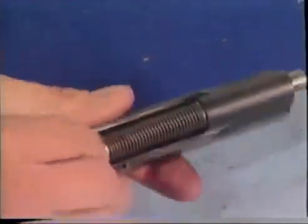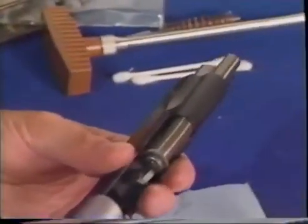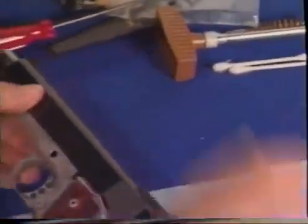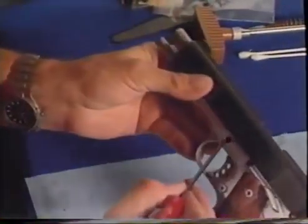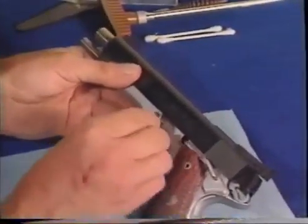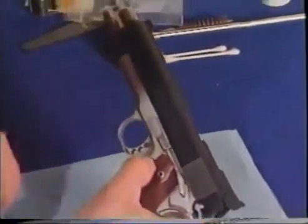And gradually push the guide rod forward a little bit until we got lined up about there. Go ahead and start the receiver on. And go ahead now. Rotate the barrel link down into position. Our slide stop in. Have our slide stop in place.